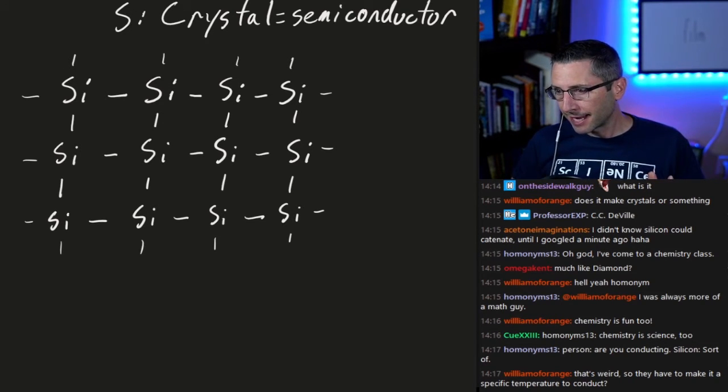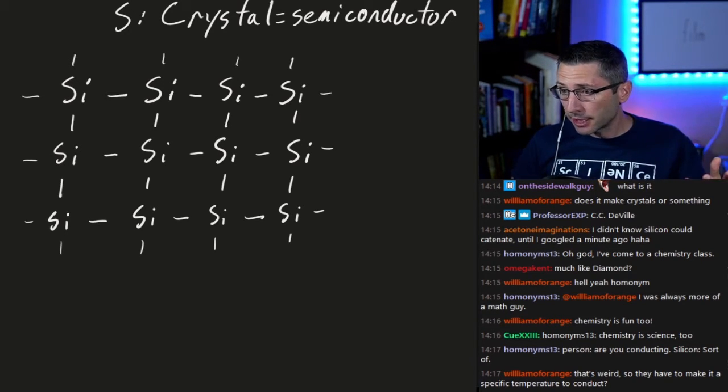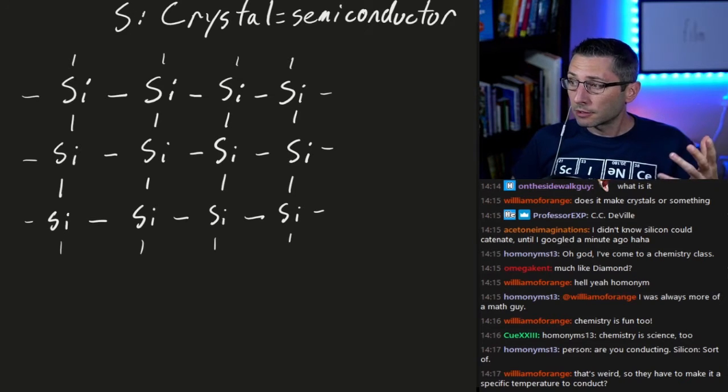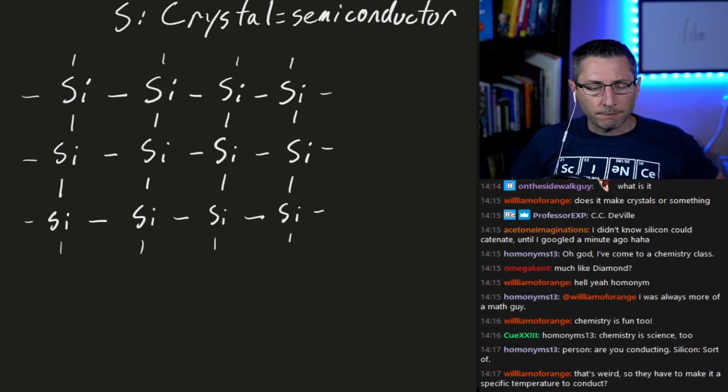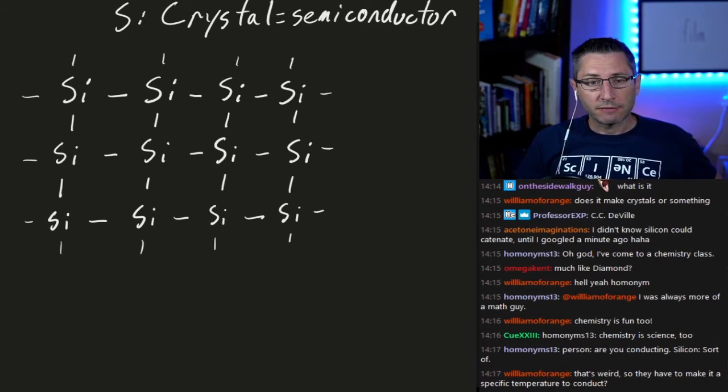Exactly. You can make it a specific temperature for it to conduct. You can shine a certain amount of light on it for it to conduct. And we'll talk about band gaps a little bit later. But you can make it conduct more easily by actually changing some of its characteristics.